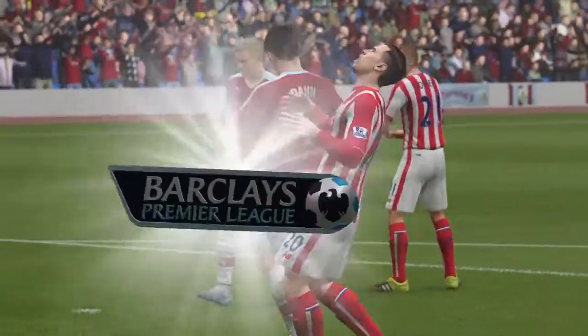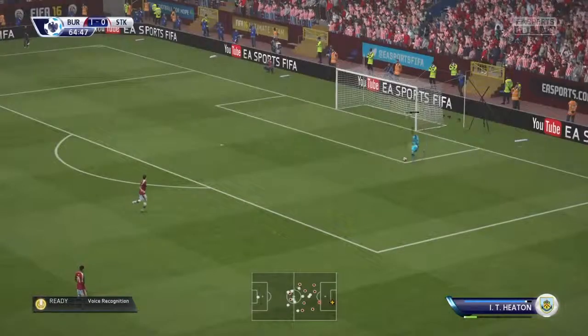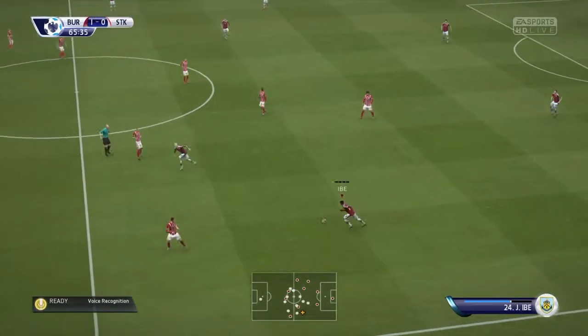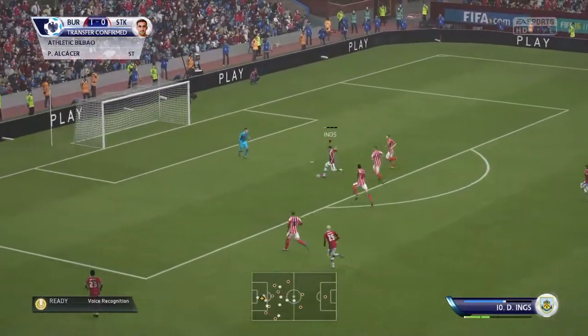Well, still 1-0 Burnley. 16th minute goal from Gale, just proving the difference at the moment. Here's Jordan Ibe. Hughes. And Diggs is onside here.